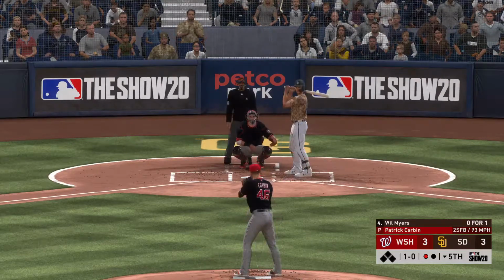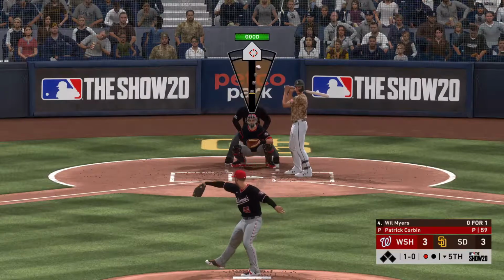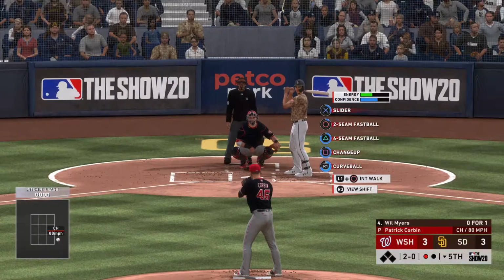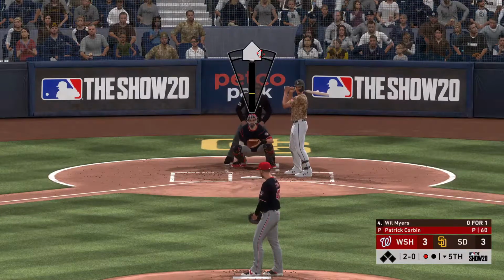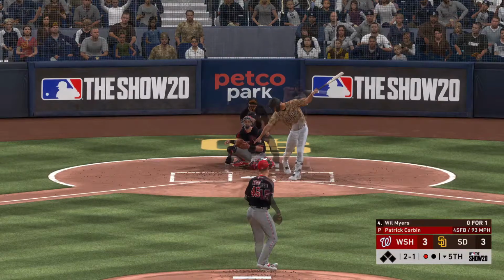And that's inside for a ball. 1-0. Two balls and no strikes. Well, this is a spot you'd like to be in. 2-0, good hitter. He's going to turn it loose right here. 2 balls and a strike.